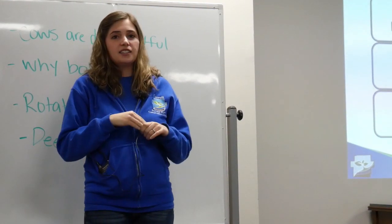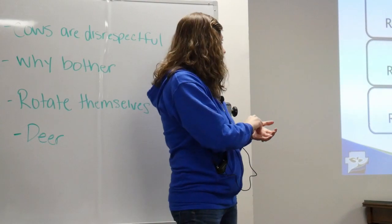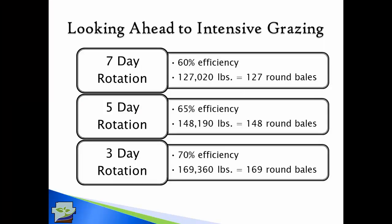When we look ahead to getting a little more into grazing, we think about bumping to a 7-day rotation. Like I've mentioned, that's ideal because that's one time a week. If you work, you can do it on the weekends. That goes up to a 60% efficiency. If you go to a 5-day rotation, it's up to 65%, and a 3-day rotation is 70%.